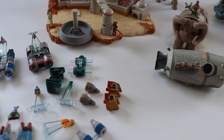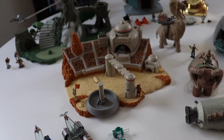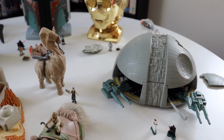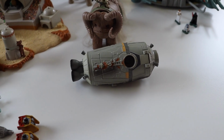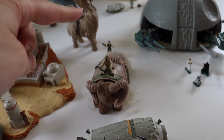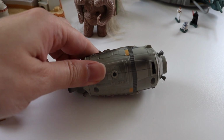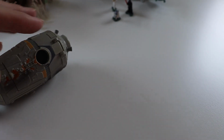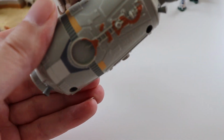Some of them I've never seen before, like the episode 1 sets here. But let's just have a look at them all, and I thought I'd do this little haul for you. So I'll start off at the front. These three are Action Fleet, so a little bit bigger, and they're like little models. So this is the escape pod from A New Hope. So this opens up, so that's the escape pod.